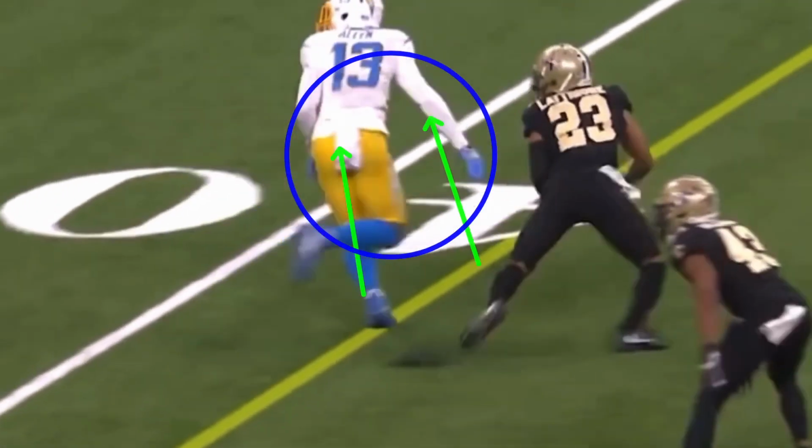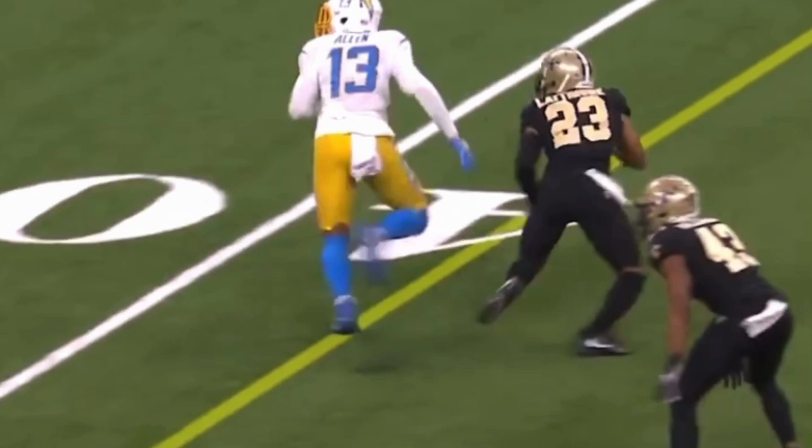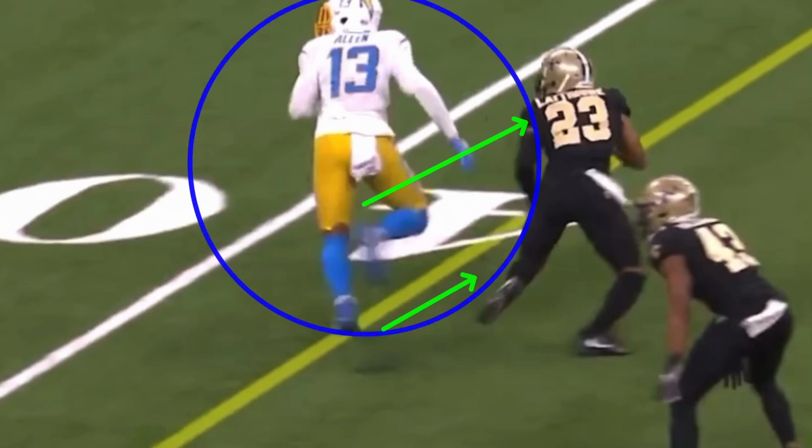I make sure that I accelerate out, especially off of a throw by. This DB is going to be trying to recover. He's in oh shit mode. He got separation. He got my hands off of him. I've got to be able to make a play. So what do we do? We've got to make him pay for not having hands. We've got to accelerate. I've got to pump my arms. I've got to drive out of this thing.